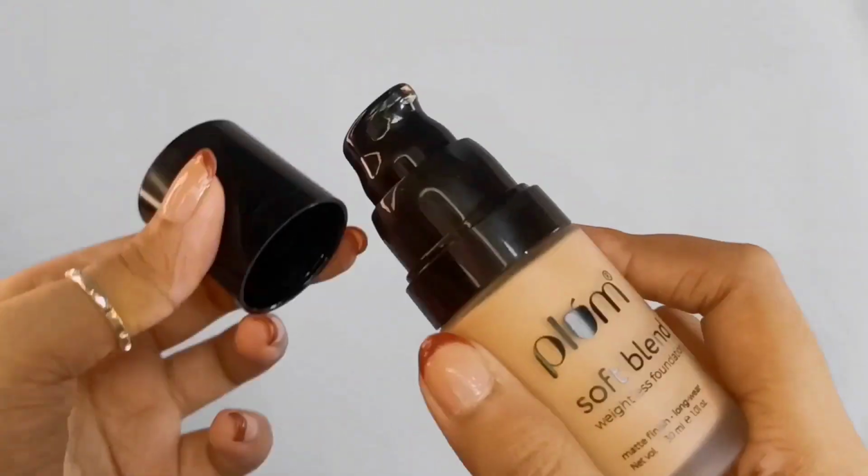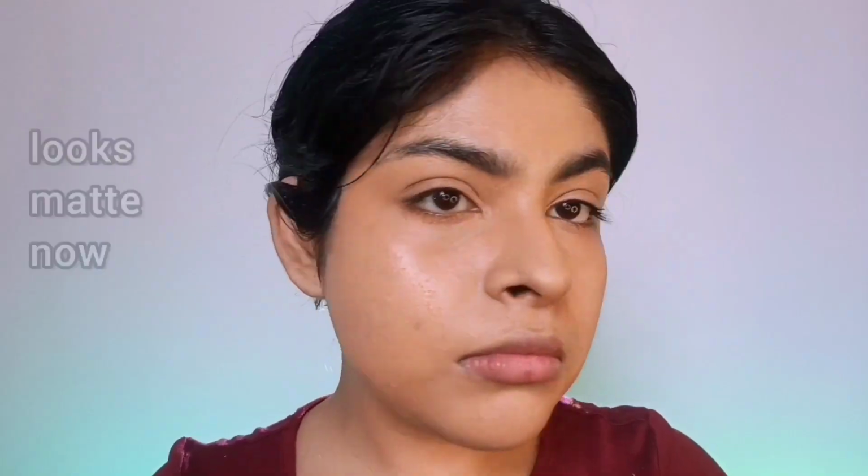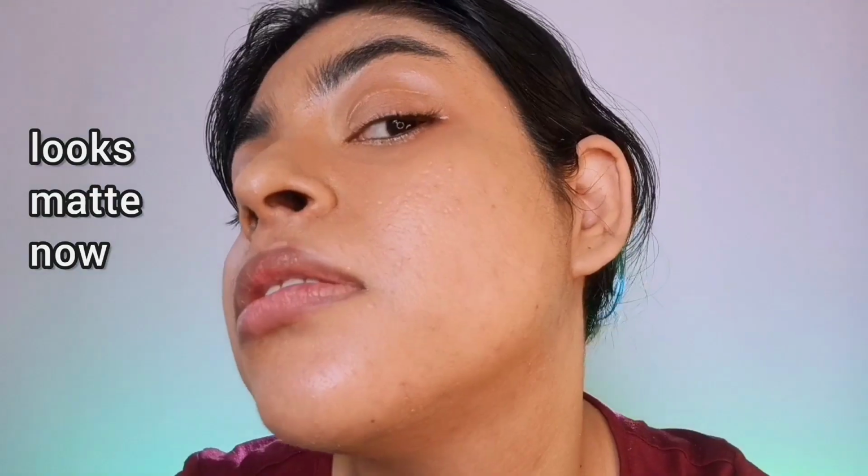That's pretty much what one pump looks like on my face. Just one pump. I don't use more than one pump unless I feel like I need to build up. This is my close-up look. It looks pretty beautiful, and it's sitting very good. No creasing or cracking or separating. It's working really nice with the skin prep and the sunscreen.